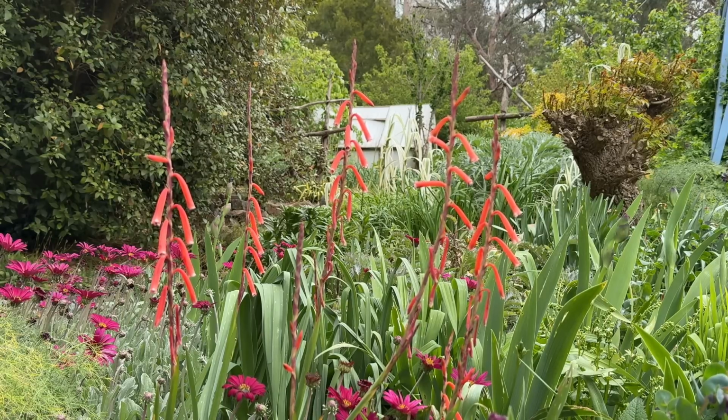And of course, every time it finishes flowering, all those little cormlets fall off and hit the ground, and within a couple of years you've got more flowering sized plants. So it's a nightmare. And it forms such a dense clump that it smothers everything in its path.